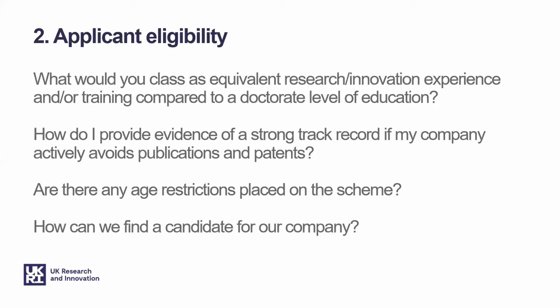Are there any age restrictions placed on the scheme? So there is one, you have to be over 18, but other than that, there are no age restrictions. So there's no upper limit, there's no age range. Again, it's all about demonstrating why you are a suitable applicant and finding that sweet spot.